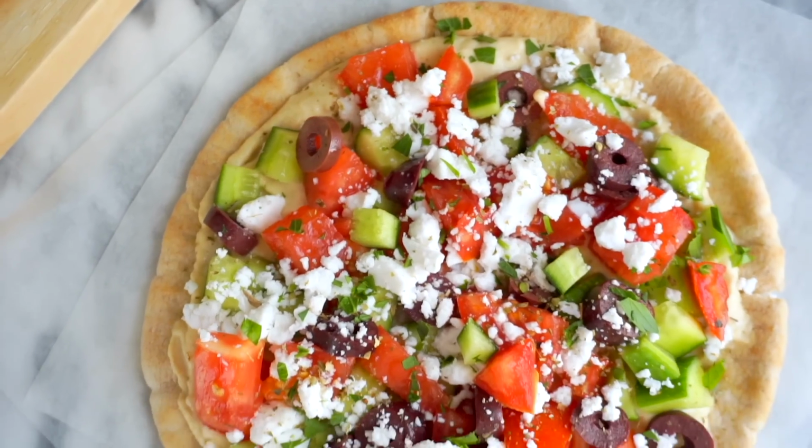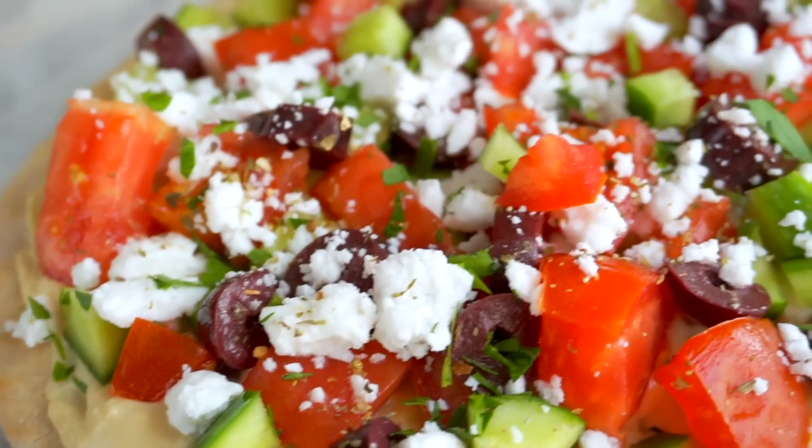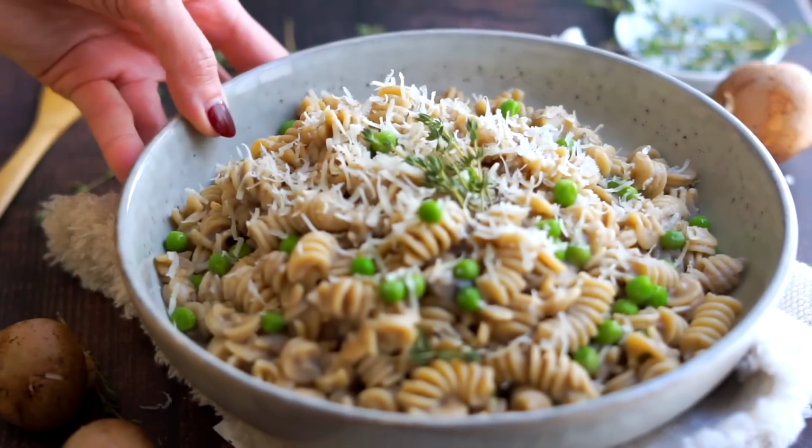It's super quick and easy. Oh, I do salt and pepper too. I forgot to say that. A little salt and pepper on top. And that is it. I love how you get soft, fluffy pita, creamy hummus, and then those cool, crunchy veggies. And it all is tied together with this tangy, creamy, salty pop of the feta and the olives as well.